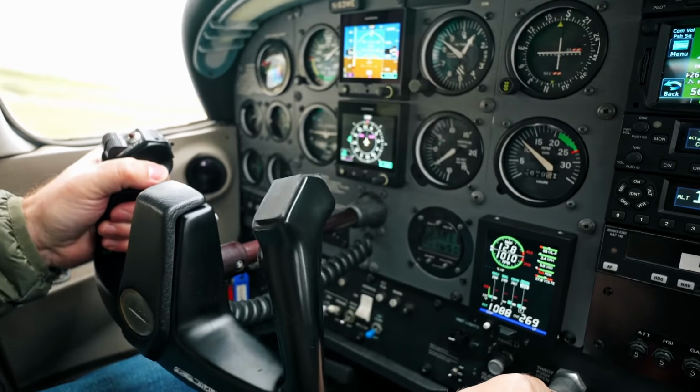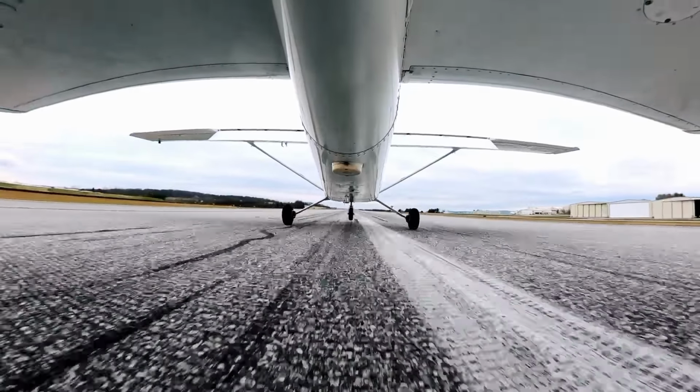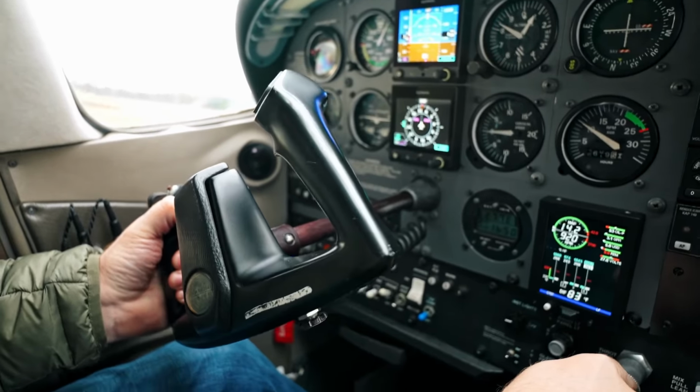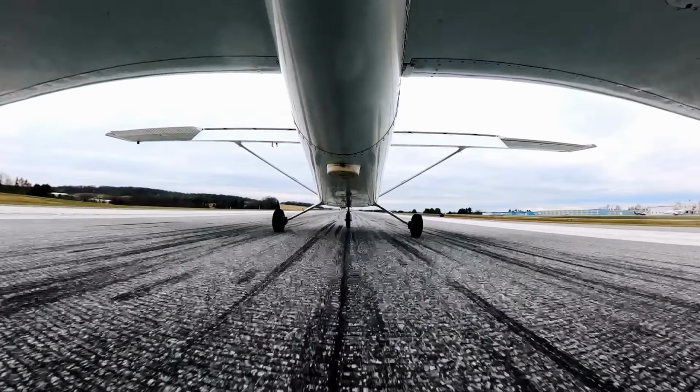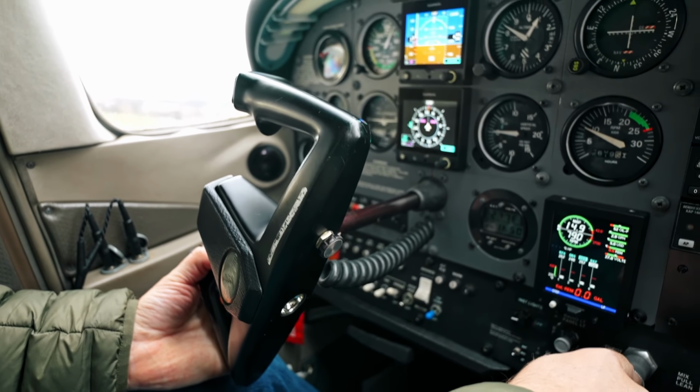So now I'm going to transition into that slip, nose level, aileron slowly into the wind. Now we got all the wheels down. As we slow down, aileron fully into the wind. Doesn't matter if the crosswind's 2 knots or 20. That's exactly how you do it every time.